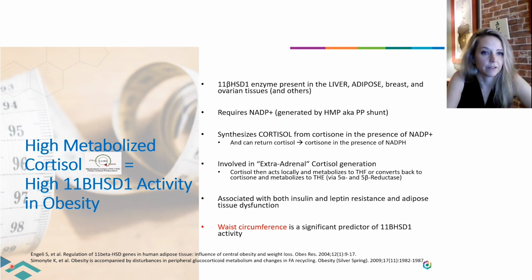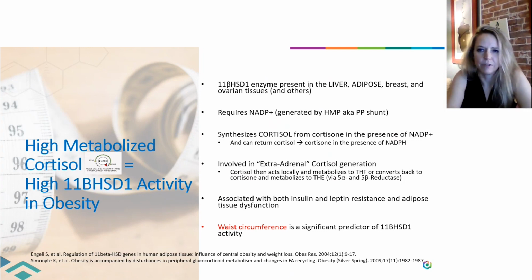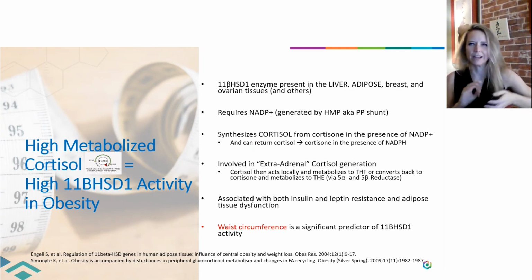In fact, this study down here, this Ingley study, found that 11 beta HSD1 expression was found to be twofold higher in adipose tissue. So it's significantly higher. And 11 beta HSD activity generates cortisol and cortisone, and they're then metabolized down into THF and THE. So you might hear me refer to tetrahydrocortisol and tetrahydrocortisone as THF and THE. They're kind of a mouthful. THF in particular, but also THE in the urine increase as 11 beta HSD1 increases. So we think about high cortisol metabolites in general as being associated with high 11 beta HSD1 activity. And sometimes we'll talk about them kind of interchangeably.